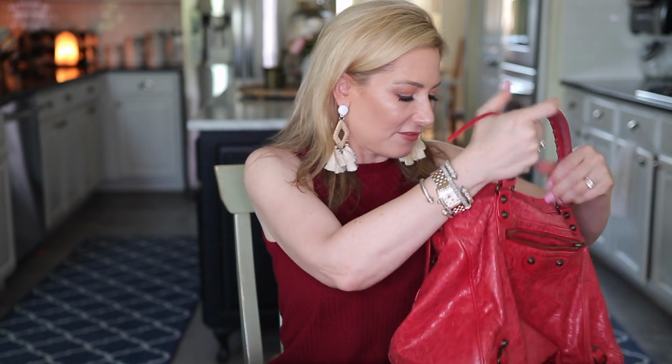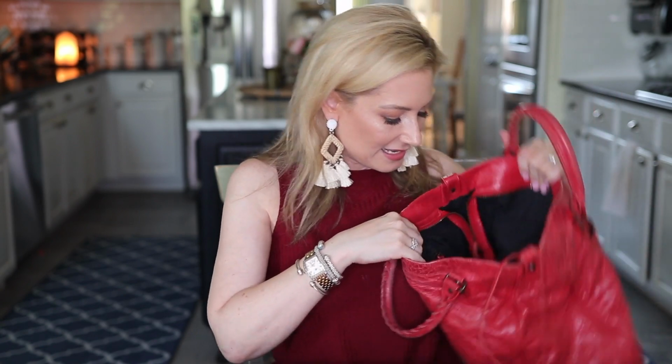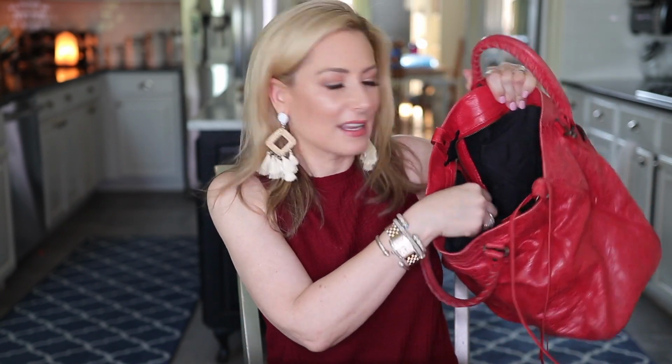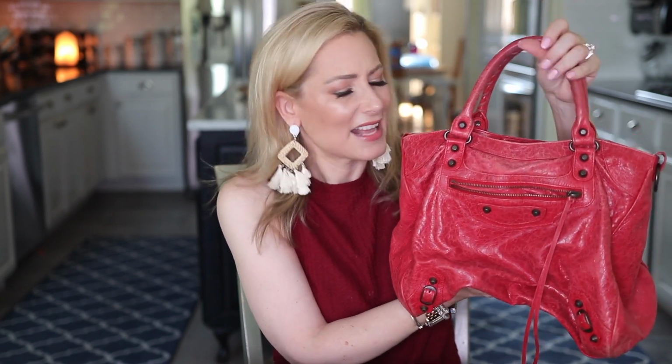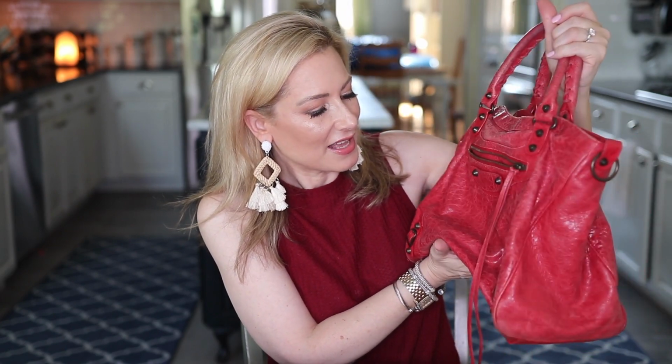But because it's such a slouchy, no structure bag, everything that's in it just slides everywhere. There is an interior zip pocket and 2 slip pockets, but because there's no structure to the bag, everything falls out. So it's not the most user-friendly bag. I've not found a bag shaper that I love for this. If you know of a good one for, I think, the Balenciaga City, it's not the Velo. I think it's the Classic City.